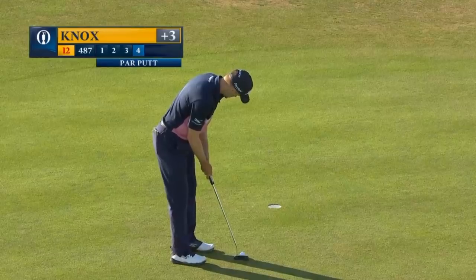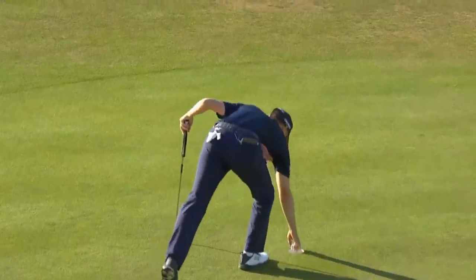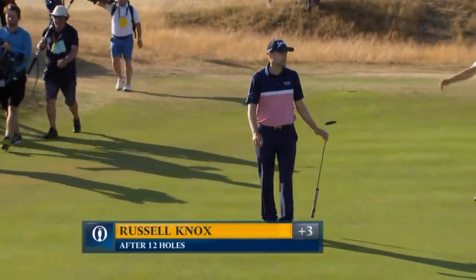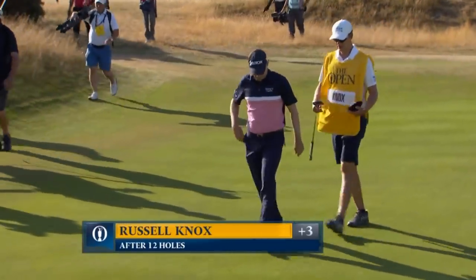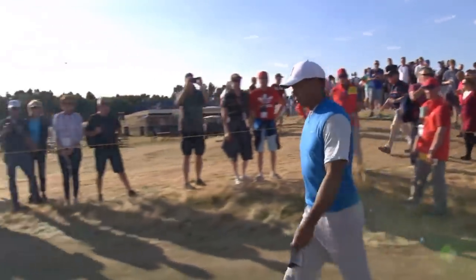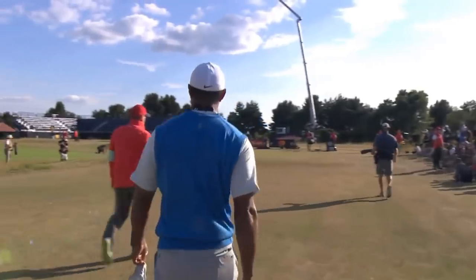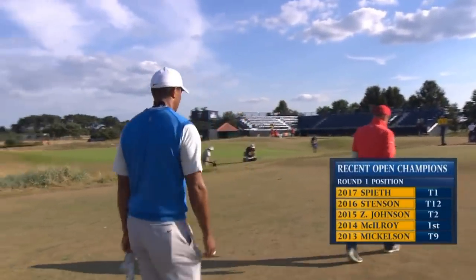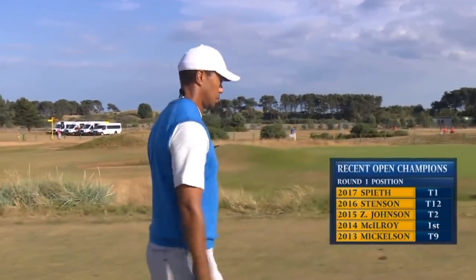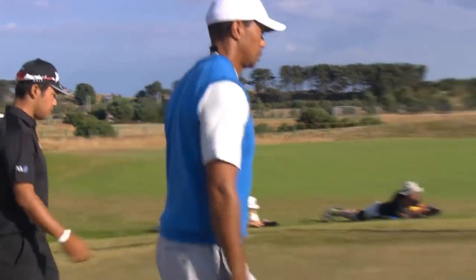Didn't see the little chip or putt there for Russell Knox. This for his par four. Good man. Fabrizio Zanotti from Paraguay has birdied the 8th and 9th to be out in 34. One of a gang of men at 2 under. A gang of men at 2 under includes Danny Willett, Jon Rahm, Rory McIlroy, Zach Johnson, Justin Thomas. The big names are lurking.